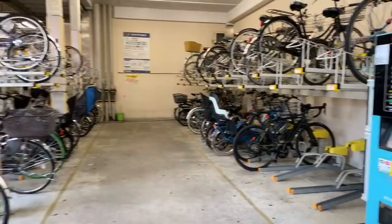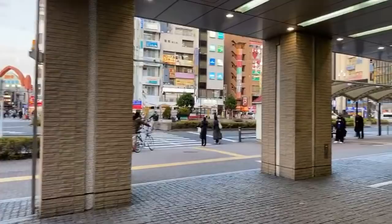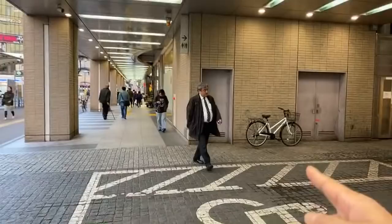Most people just park on the street, but you get a sticker and if they tag it, they take it away, as we learned in the last live stream. It costs $30 to $40 to get your bike back, so you don't want to do that. Leave your bike out in front of the station, at least not for too long. So there you go. That's Kōenji.